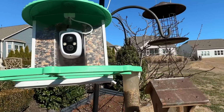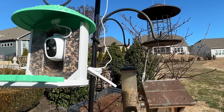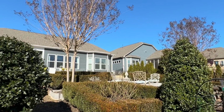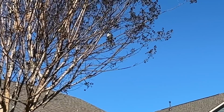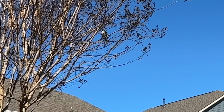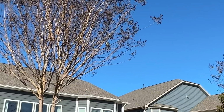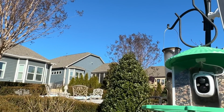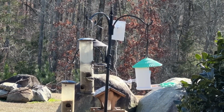You can see this chickadee right there flying around me. He wants some food. And then actually up here in my crepe myrtle, you can see the mockingbird right there. This mockingbird's a little bit of a bully. He likes to scare the other birds away from my feeders for whatever reason. I don't know about you, but I absolutely love birds in my garden. I can watch them all day long.